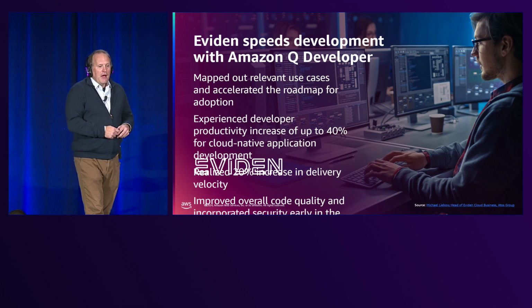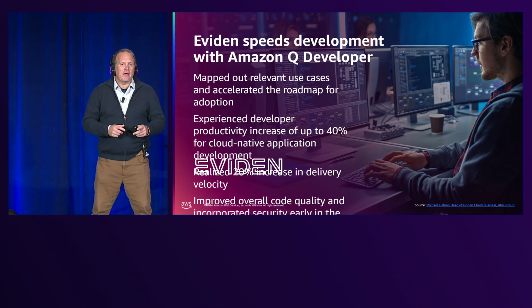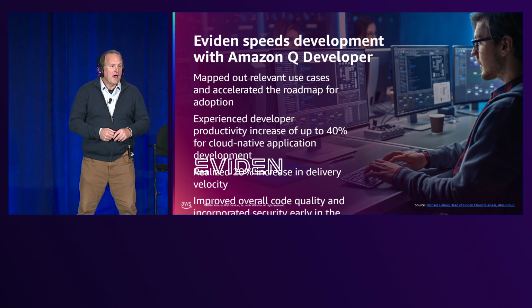Another example here, speeding development with Amazon Q Developer. The ability to make your own software development practices more effective is pretty significant.